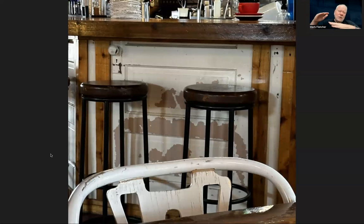At the bar, when I was sitting and looking at the bar, I noticed that the bar is lined with old doors.